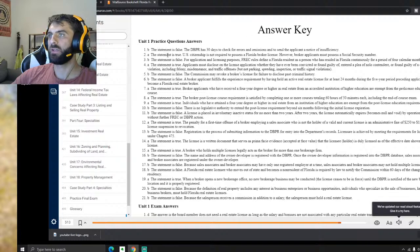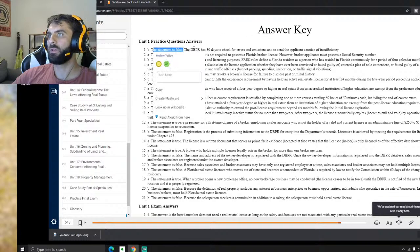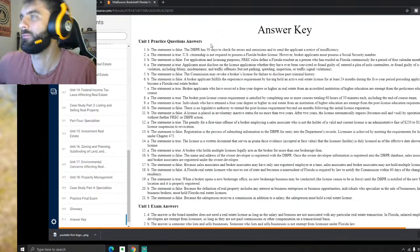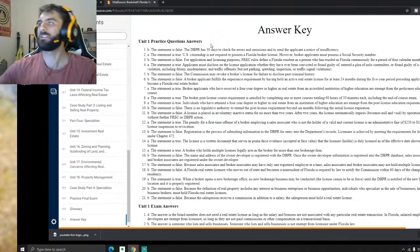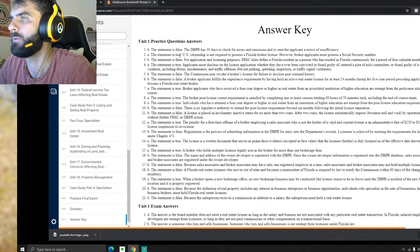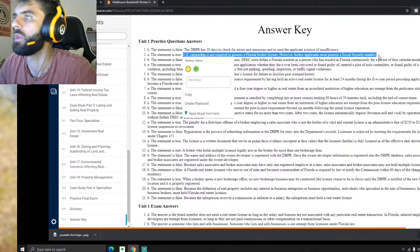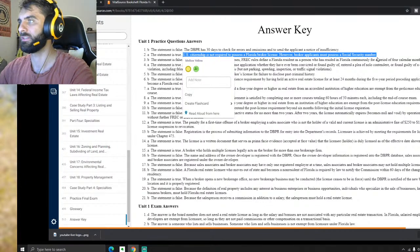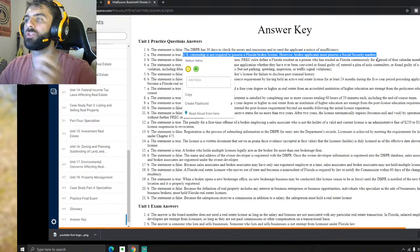Answer key. So this is test. So the statement is false. The DBPR has 30 days to check for errors and omissions, and to send the applicant a notice of insufficiency. Okay. U.S. citizenship. Now I'm on this one, number 2. So a U.S. citizen is not required to possess a Florida broker's license. However, broker applicants must possess a Social Security number.